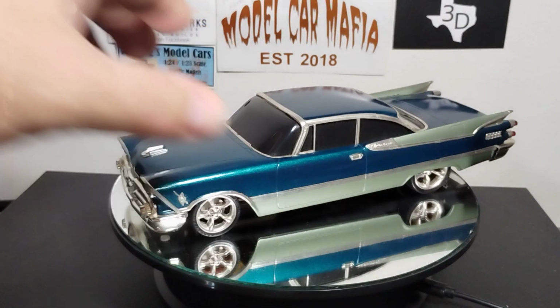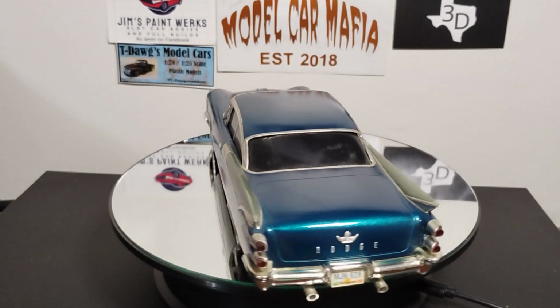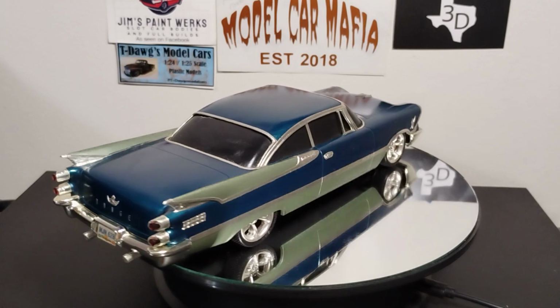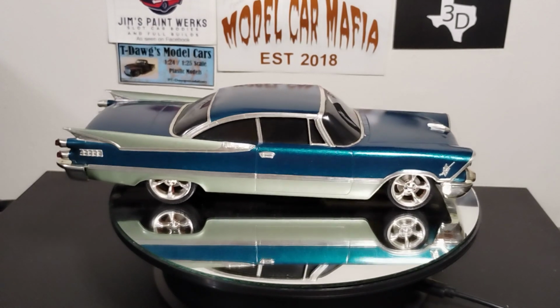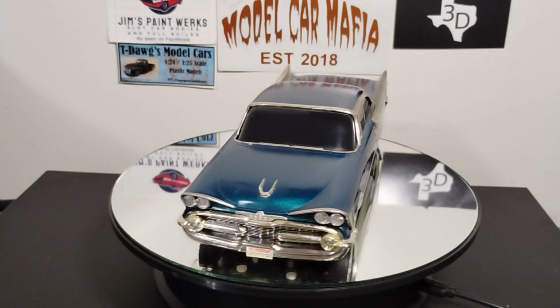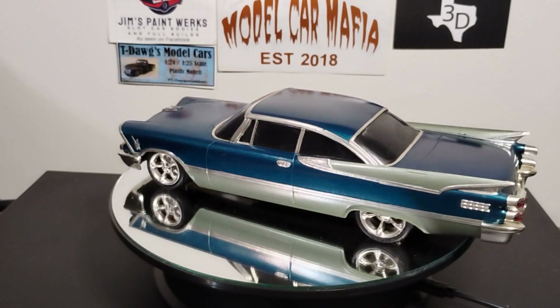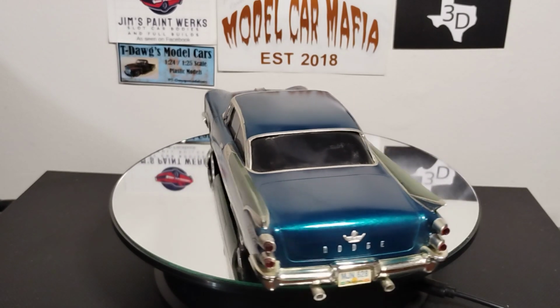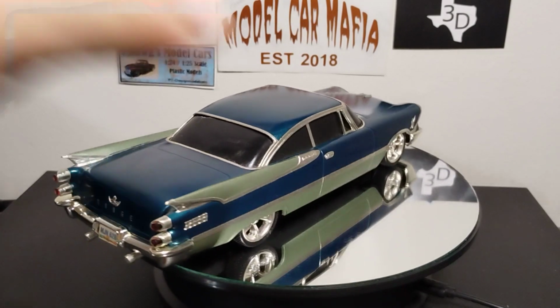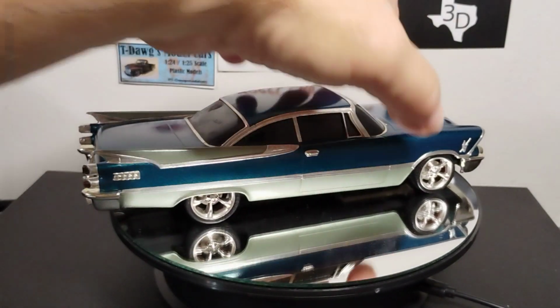And lastly, we're going to look at this. This is the '59 Dodge Lancer Royal. I think I said that right. Royal Lancer, Lancer Royal. Anyway, this one's riding on the AMT Dodge Copperhead tires and wheels. It's got the Copperhead exhaust. No, let me see here. Yeah, it's got the Copperhead exhaust tips.